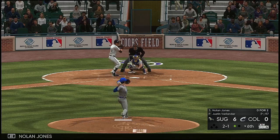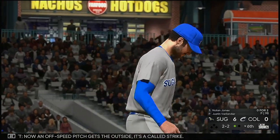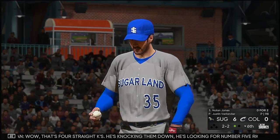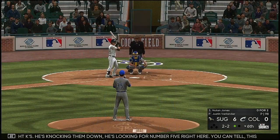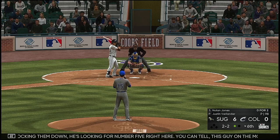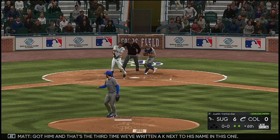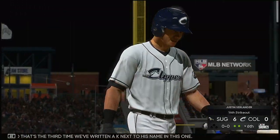In now, Nolan Jones. Now an off-speed pitch gets the outside. It's a called strike. Wow, that's four straight K's. He's knocking them down. He's looking for number five right here. You can tell this guy on the mound, he is pitching with a whole lot of confidence in this one. Got him. And that's the third time we've written a K next to his name in this one.